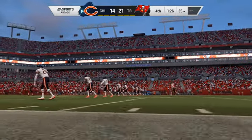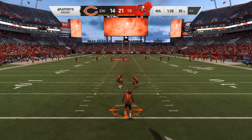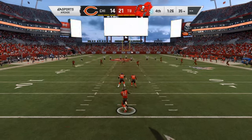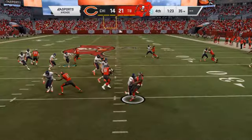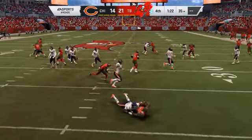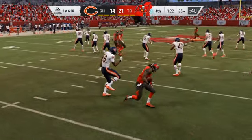This game back within a touchdown now as the kickoff's away. This is taken at the 3. And not a bad return here. He gets it out to the 25-yard line.